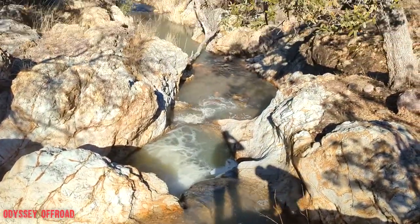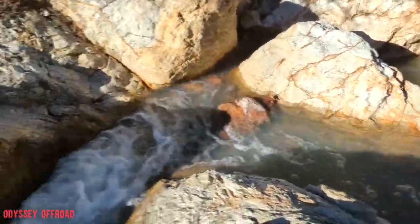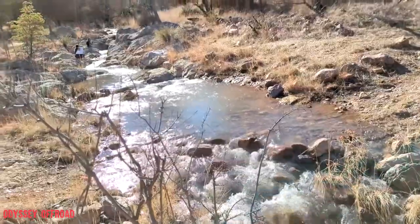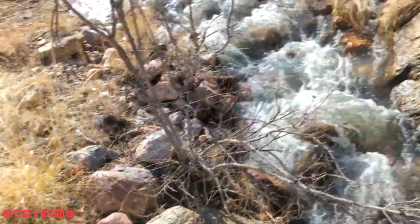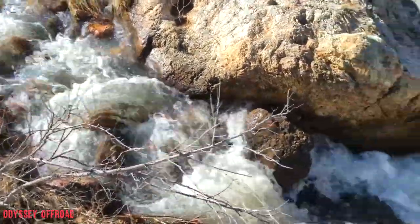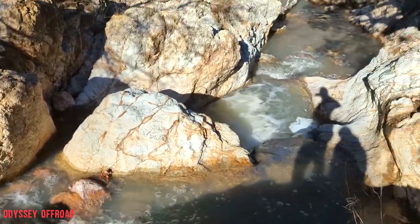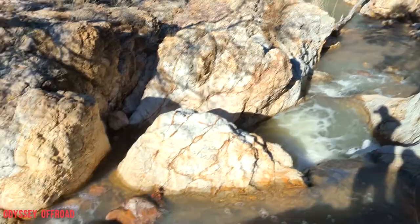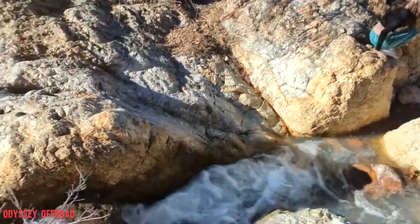Got a little adventure here. Awesome. Took the 4Runner. Yeah. Get to these cool spots. Nice way to spend an afternoon. Of course, the kids had to hop across.